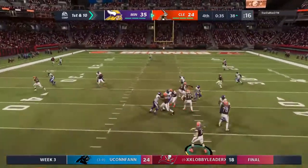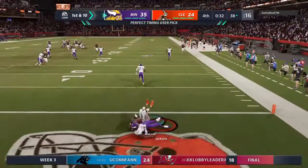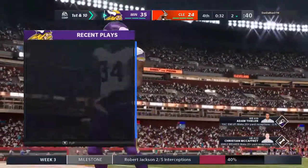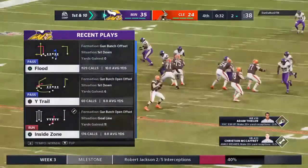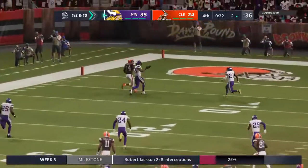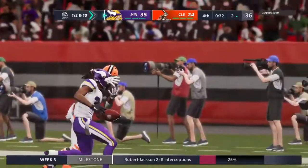Following the interception, Mayfield, he's going to let it fly. And this is intercepted, and that should do it. Picked off inside the 5. And a big turnover there as his guys will get the football back. That is now 7 interceptions between last week and this week. 3 in this game, 4 a week ago.